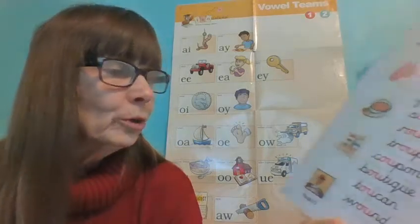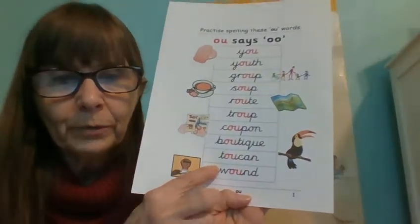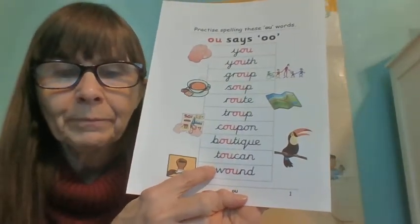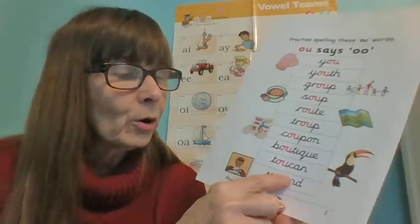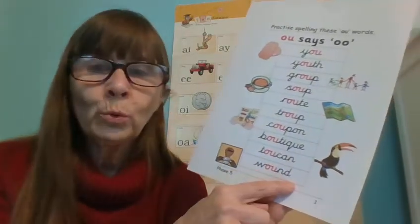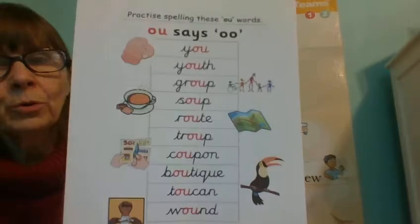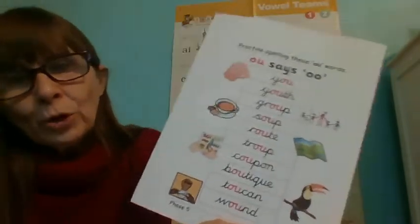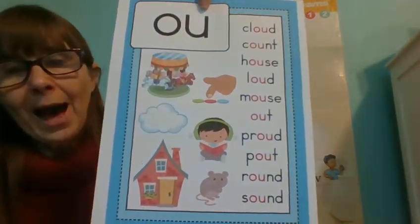And the last word might be good to know. This first letter is very confusing the way it's written. It is the letter W. So if I cut that off, you can see it, right? So that's the letter W. W goes wuh. Here's our O-U again. Oo and N-D. Wound.